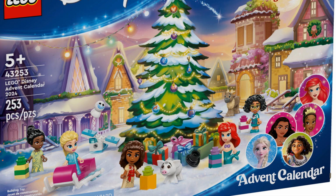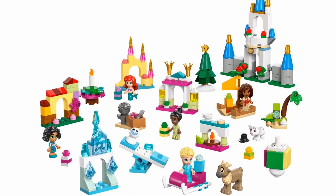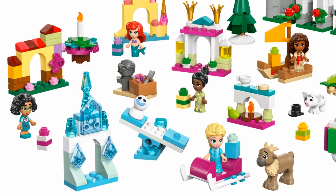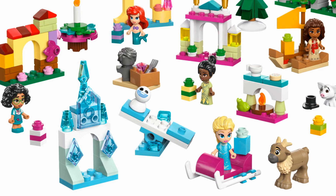Micro dolls. Playing devil's advocate, they do fit nicely with the micro builds in the set. But the micro dolls just seem like an odd choice. We're very used to seeing mini dolls in Disney sets and even some minifigures, so this was a strange sight. What do you even do with these things now?